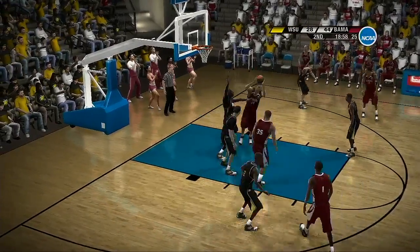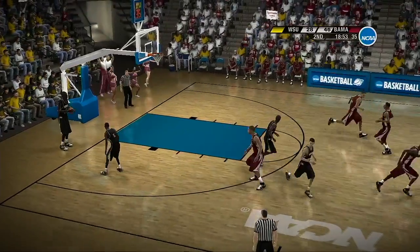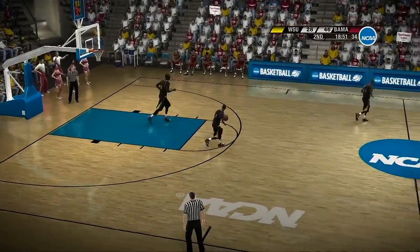Tries the turn, and the defense comes up with a play. What a terrific play to stop that spin move. I tell you, terrific shot. Really impossible to get a piece of that, baby.